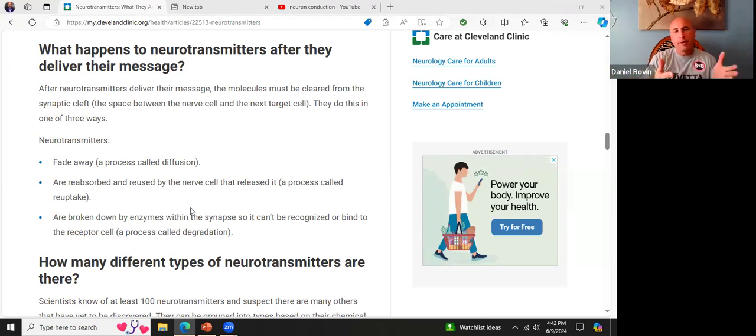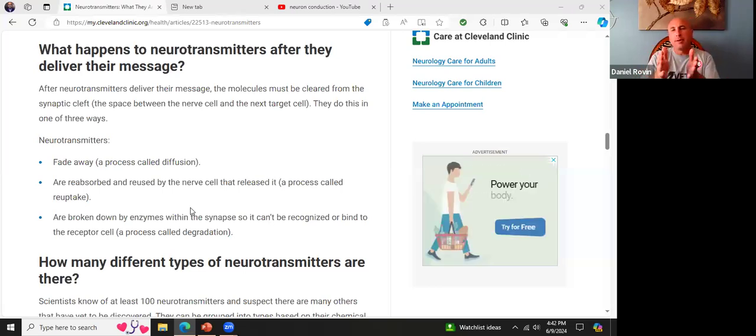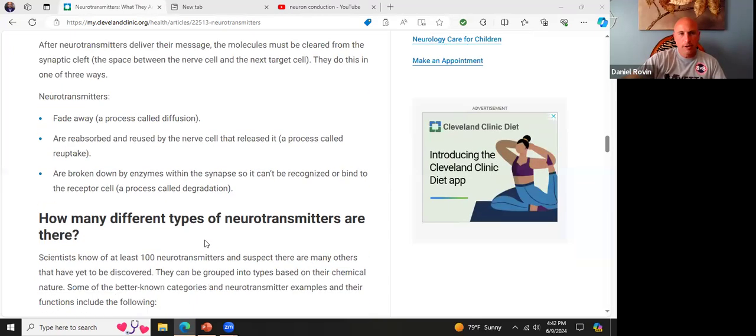Or perhaps those enzymes, like I said, the esterases, the cholinesterases, whatever the enzyme, the suffix ends in -ase. Enzymes break things down, and degradation is a great term for that. Okay, it breaks it down.